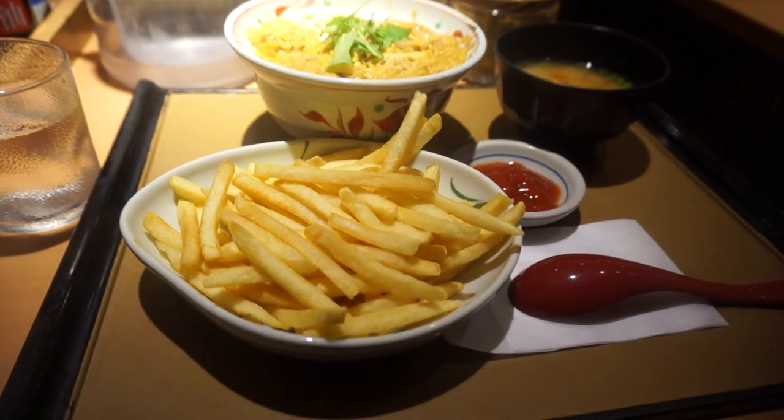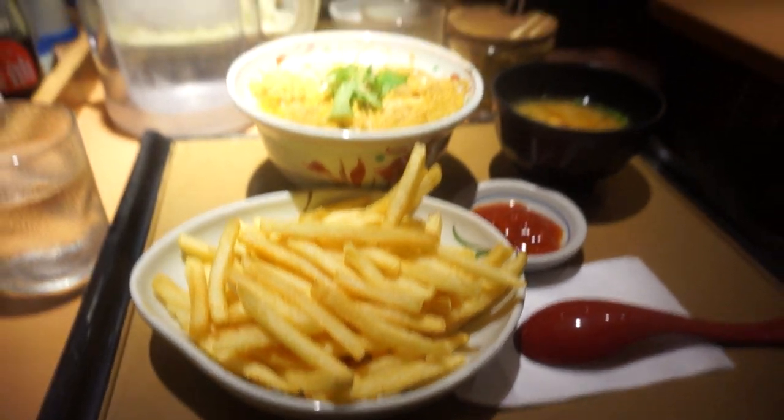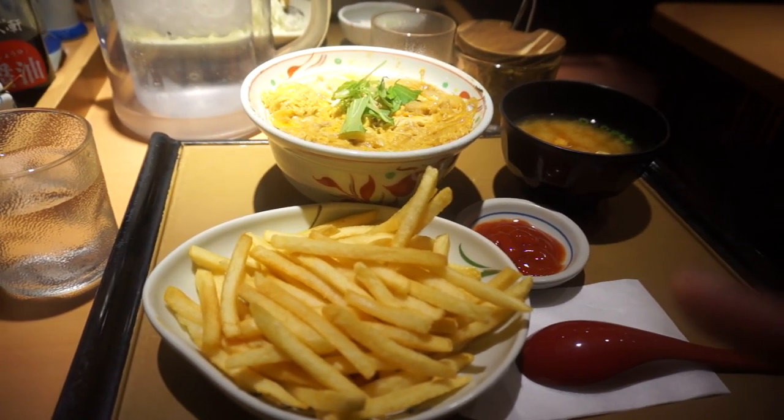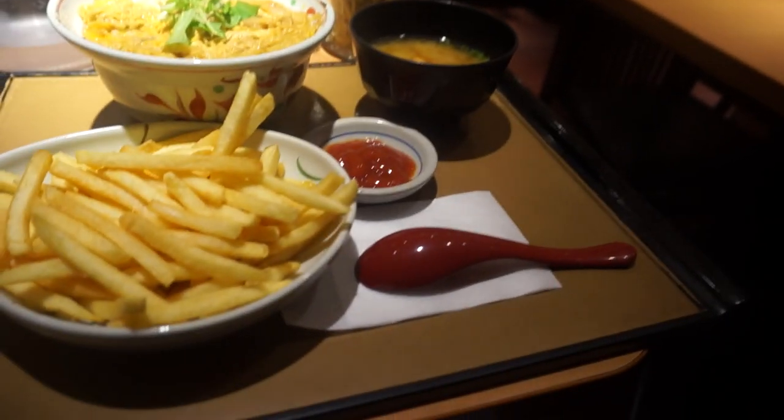But first we're gonna eat. I'm hungry. So this is pretty much my lunch for the day. Fried potatoes like always. And then oyakodon, which is like chicken and eggs over rice. And then miso soup, so that's pretty cool. And some water.